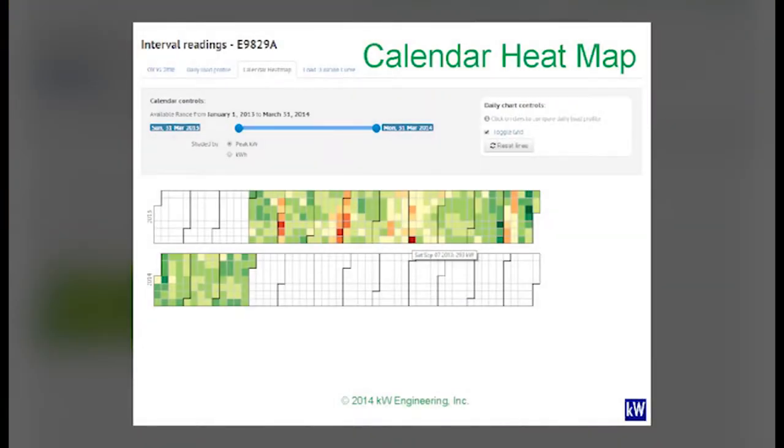This is another way of presenting that interval data, in terms of a calendar heat map. So imagine an annual calendar turned 90 degrees on its side. This is starting in 2013. Each one of these columns is a week, and each one of these squares is a day. And so this red day on September 7th, 2013, hit my peak for the year. So I can identify exactly when that peak occurred.